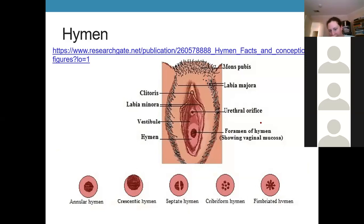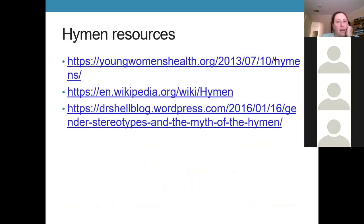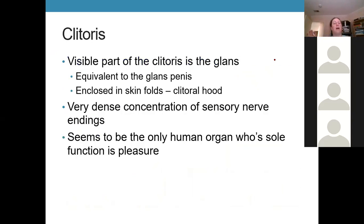And so this is just a diagram showing different appearances of it. And that's the publication that I pulled that image from. Okay, so if you have questions about any of that, here's a couple of good resources about it. Just like circumcision, this is something that has a lot of potential misinformation around it. So there you go.